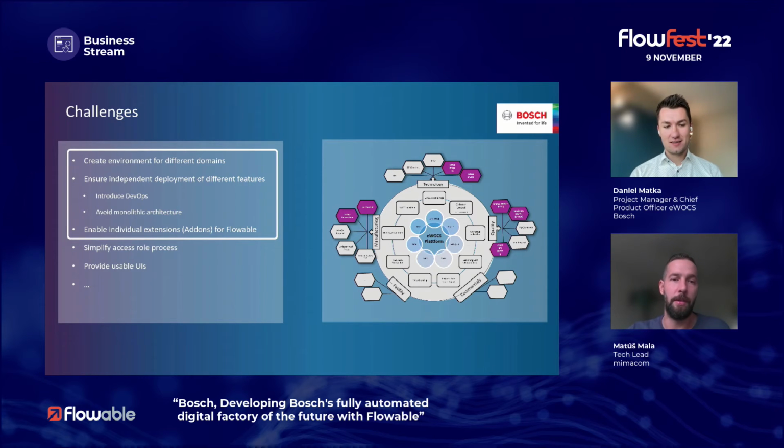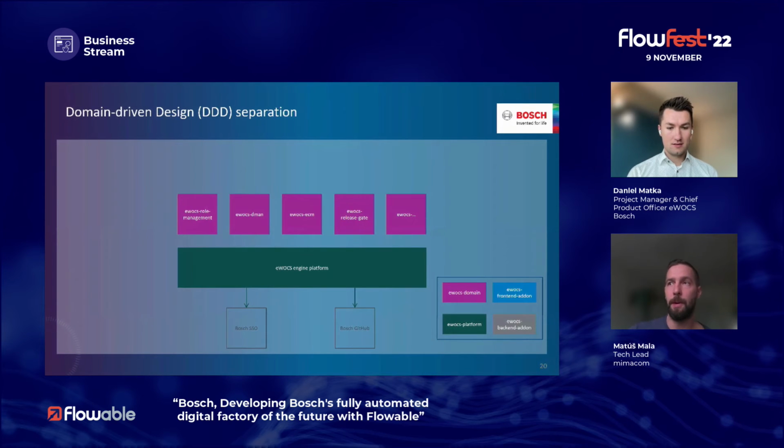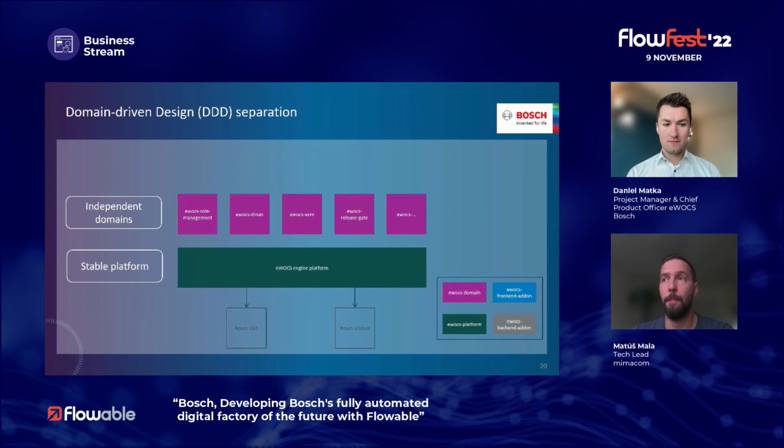But what have we achieved, or how are we approaching it if we take those couple of requirements? So we have introduced domain-driven design separation. We have separated the business domains into different kinds of domains. The lilac ones are the domains for the rules management, the daemon, everything Daniel was talking about. And we have separated the platform development, or the platform team, from those as well, because we want to have a stable platform and, at the end of the day, independent domains with independent deployments and release cycles and so on, similar to this app or to the handy things.